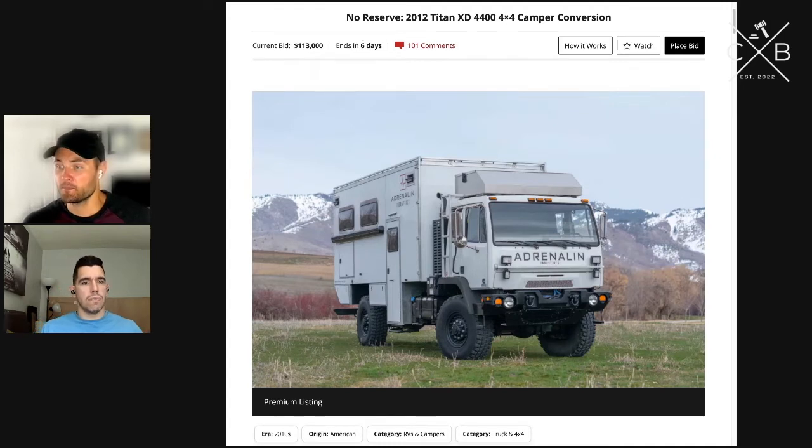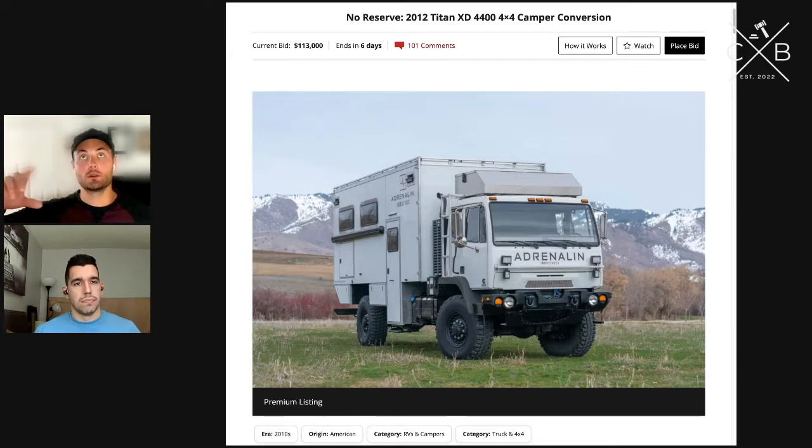There's that guy who figured it out. I'm sorry, I think I sent it to you. The guy that figured it out sat there and basically accumulated all the information that Bring a Trailer was putting out there for any particular sale, and his algorithm averaged it out and could be within $3,000 to $5,000 of the sale price of each car. Yeah, so it could estimate it.